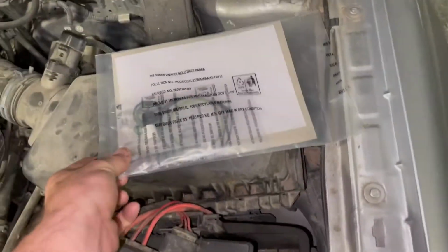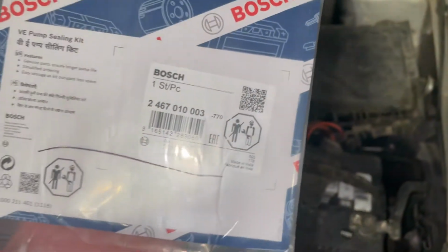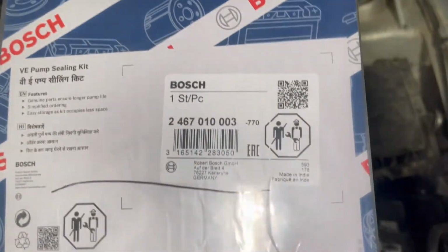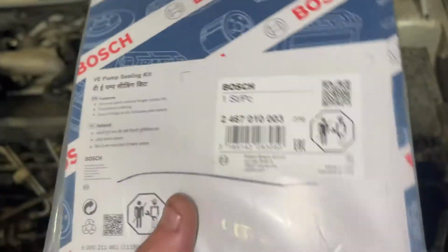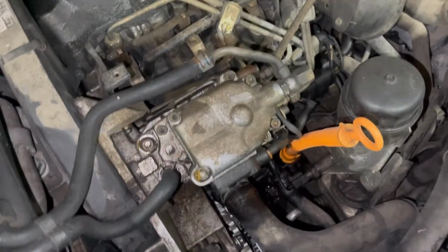So I got this injection pump reseal kit from the local diesel supply distributor, OEM Bosch. It comes with all the seals, gaskets, O-rings you need to reseal that pump. And it's a pretty easy job. All you do is take your lines off, and I'll set this up on a time lapse and go over it while I do it.